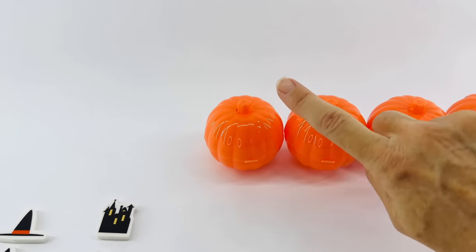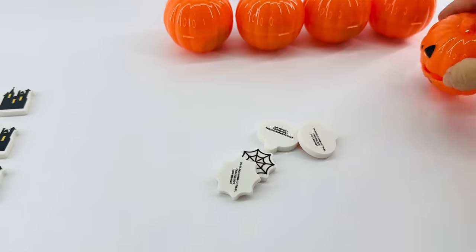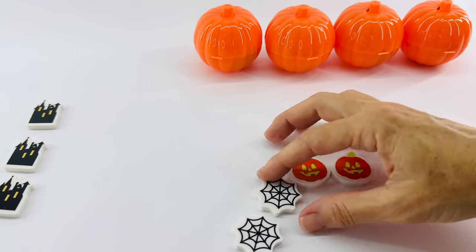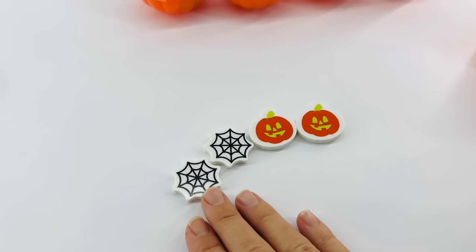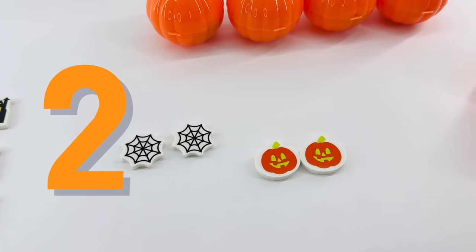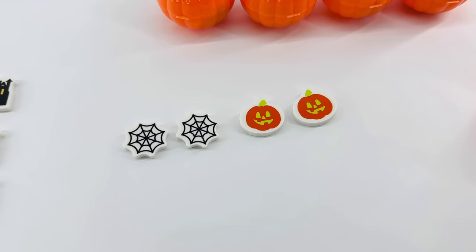And are you ready for our next jack-o'-lantern? Here we go. Let's see. I wonder what's inside here. Oh, look, there are more pumpkins. And those are spider webs. Definitely have some spider webs around Halloween. Let's count them. Will you help me? One, two, three, and four. Four Halloween items.